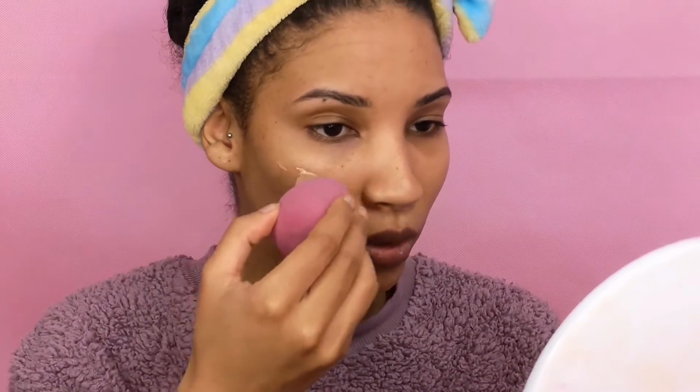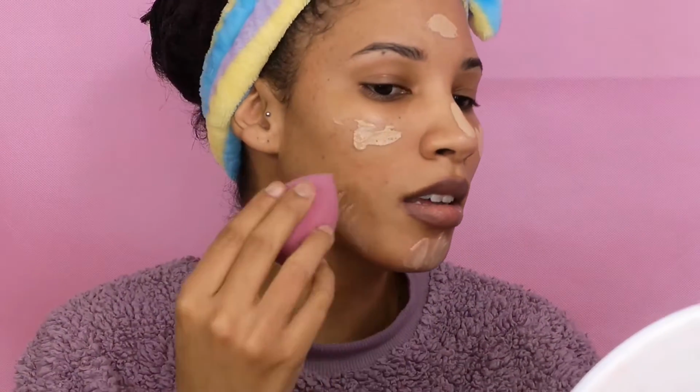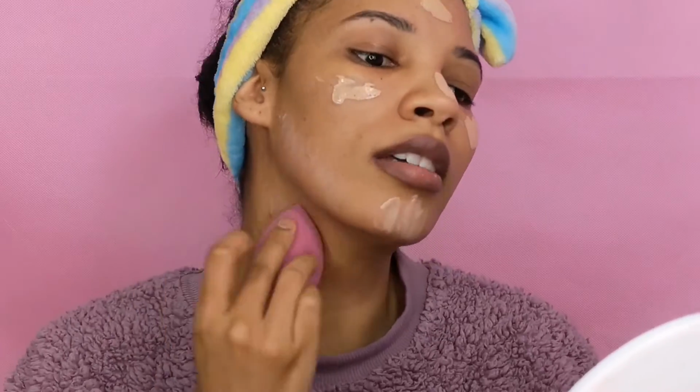Let's start. So I'm using the Smudge foundation in Caramel Fudge, and it's not very high coverage, and I only put it on the areas where I highlight my face. Take it down to my neck.